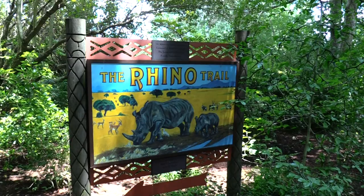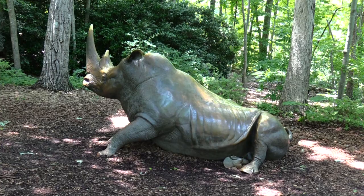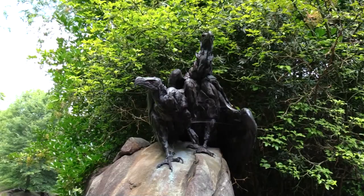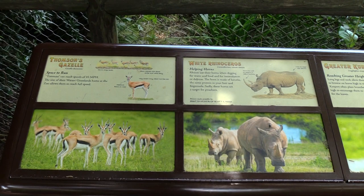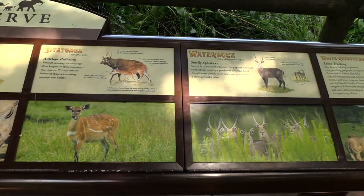All right, next up we've got the Rhino Trail. Okay. Look at that. I used to have it on the Wii. That is awesome. I love it. It's like a white-tailed deer. Kind of in between habitats, looks like. Got vultures. Lots of spider webs too. Here's the animals we're gonna see here: Thompson's gazelle, white rhinoceros, greater kudu, fringe-eared oryx, sitatunga, and waterbuck.